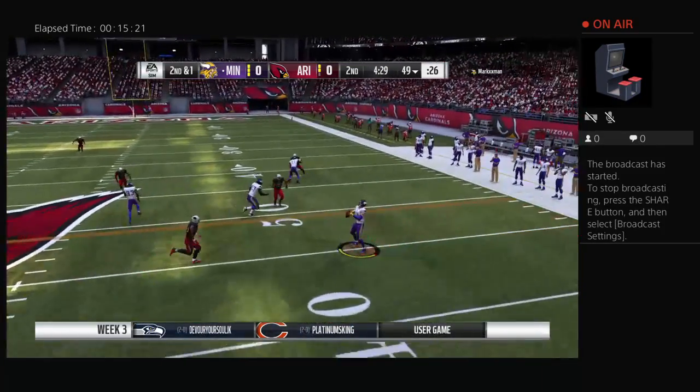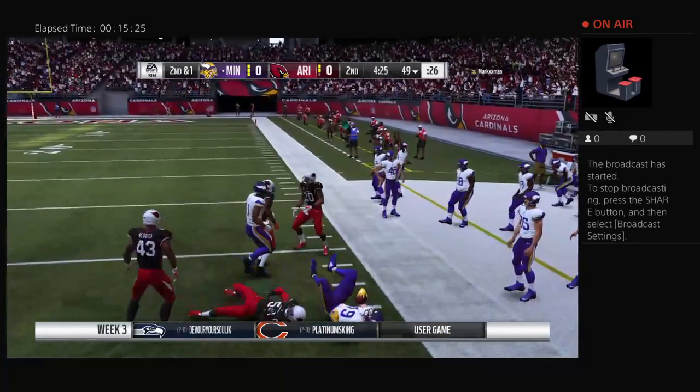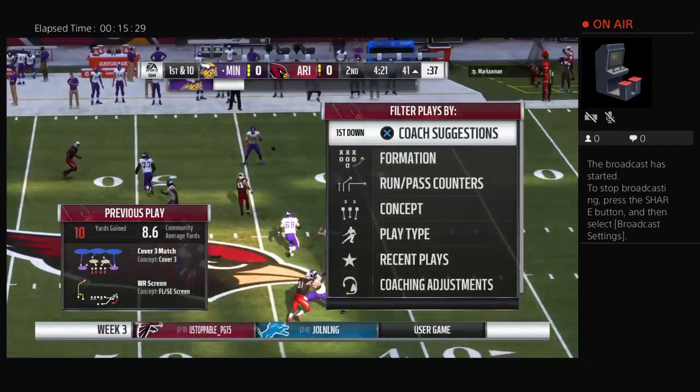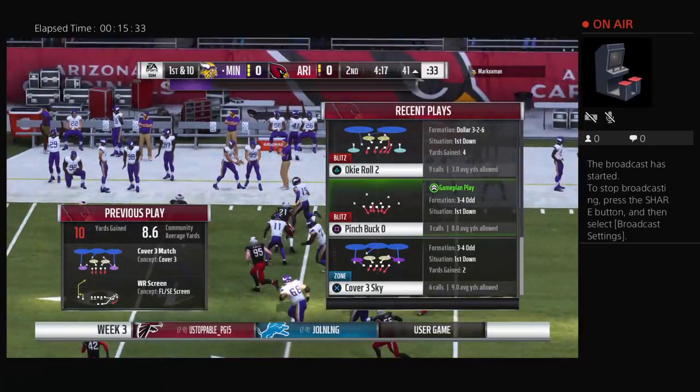Now they'll switch it up here and look to throw. And he'll find Thielen on the right side, taking it across midfield and just shy of the 40. A nice pickup there, 10 yards, and it'll move the sticks.